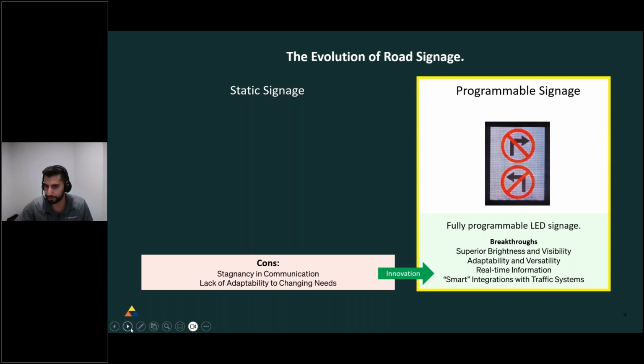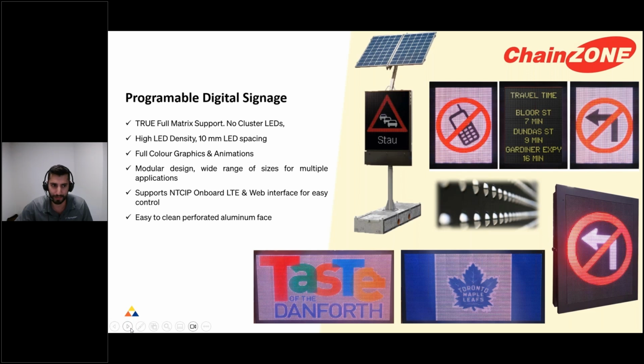The boards we supply are from ChainZone, and for instance, a ChainZone board has an unbelievably high resolution of 10 millimeters. And when I mean 10 millimeters, that refers to the distance between LEDs. So if I have a 10 millimeter resolution board, those LEDs are spaced 10 millimeters apart from each other. And if the board is, let's say, 64 centimeters by 64 centimeters, that board includes over 4,000 LEDs.